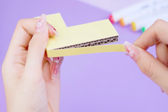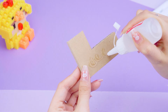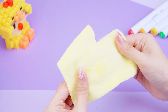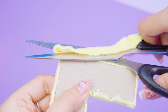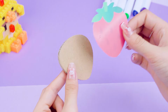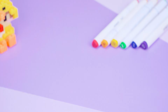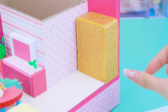We'll make a living room with a beautiful and comfortable couch using yellow Farbig and lots of cotton. Beautiful strawberry coffee table, right? Stairs to go up and down.